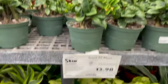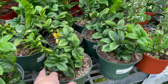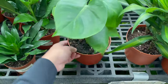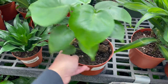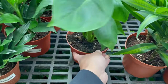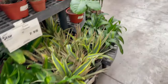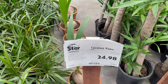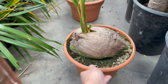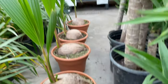Oh, Zenzi ZZ plants. Cousin to our typical ZZ plants. Here we have a random monstera. Looking happy, there's new growth. For $7.98. But no fiddle leaf figs. Look at this coconut palm. So cool. So tropical looking.